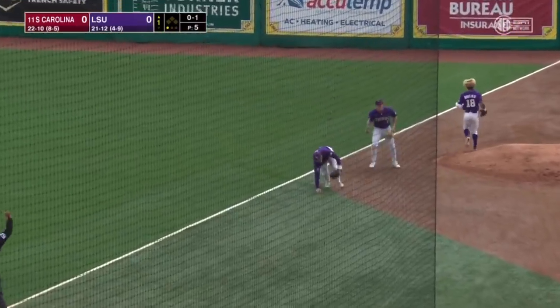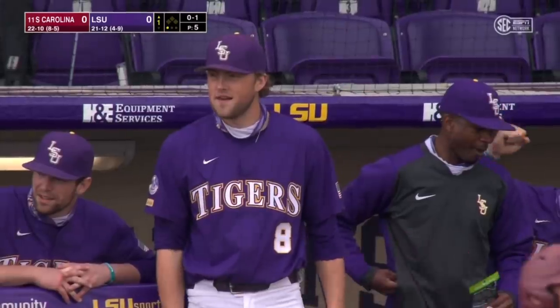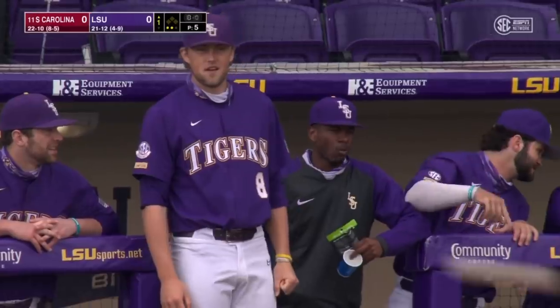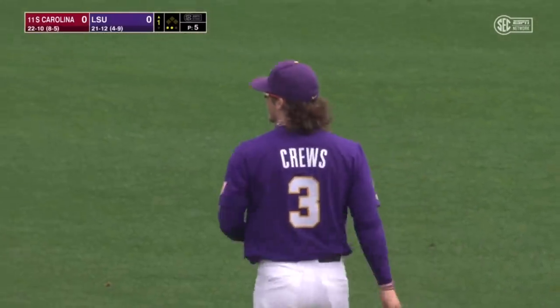Cruz on the run. He made the catch. Unbelievable. Holy cow. Unbelievable from the right fielder, Dylan Cruz. Let's take a look at that one 150 times.